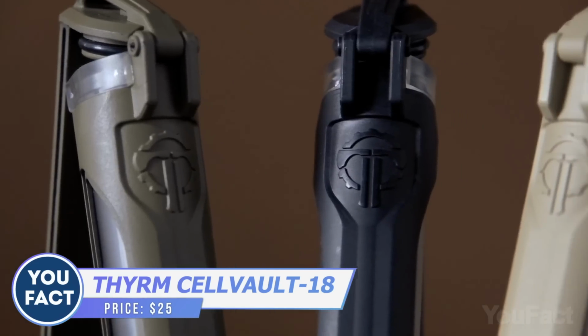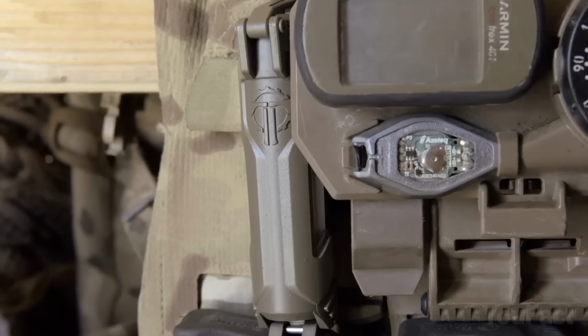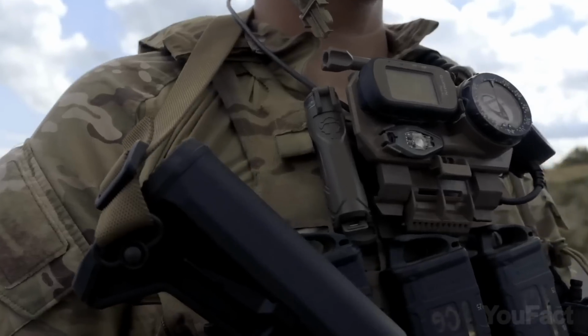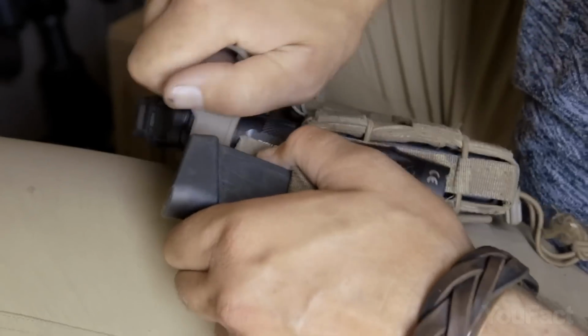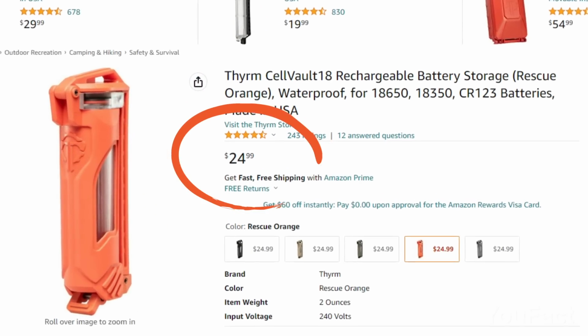In case you need to take a spare battery with you, you need to protect it. The CellVault-18 holds one 18650, two 18350, or two CR123 batteries and includes a non-conductive silicone foam shock absorber that protects batteries. Don't remember which battery is inside? There are 2 verification windows for that, and the folding latch allows quick attachment to keep it right where you need it. And it'll cost you about $25.